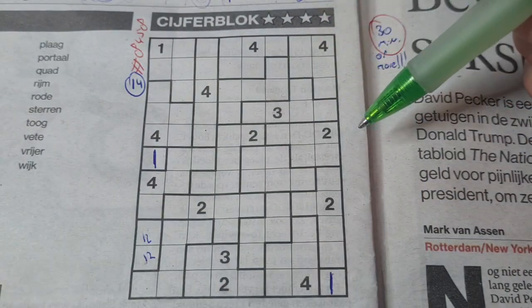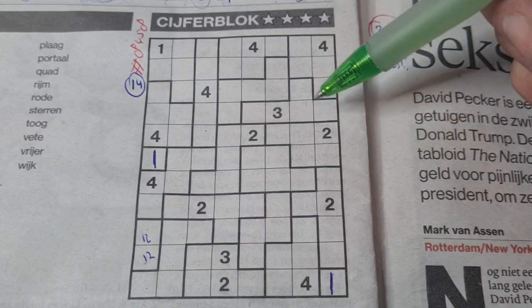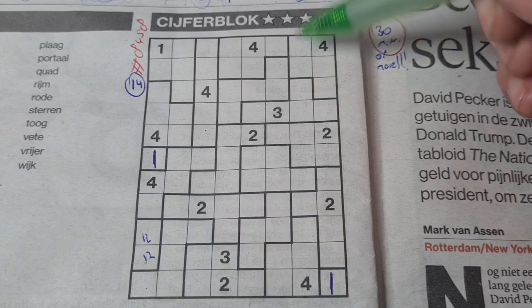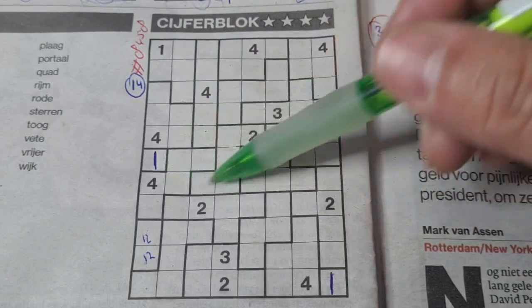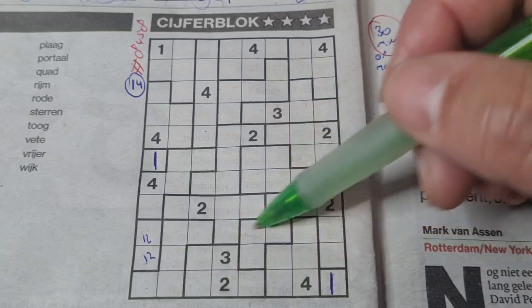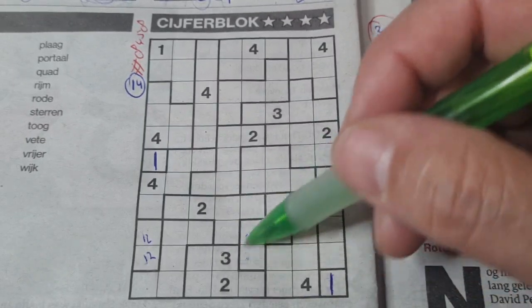Next question, do we have here triple boxes? Contains the 1, the 2, and the 3. Let me see. No triple boxes. How about quarter boxes then? Contains the 1, the 2, 3, and the 4. Quarter box. Let me scan. No quarter boxes. Well, not true. We have here a quarter box. These 2 boxes can be 3. So 3 could be here, could be there. And the other numbers could be everywhere.